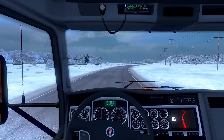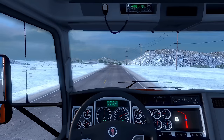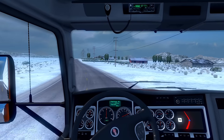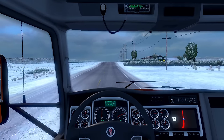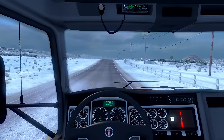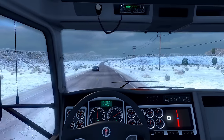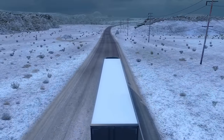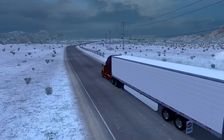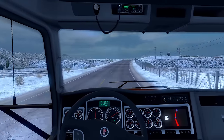Man, this mod looks so good. Cruise cassette there. Cruise control. Down just a little bit. There we go. Man, this looks so, so stinking cool. Just look at that. You kind of hear the wind howling. That's awesome. That's just all sorts of cool.